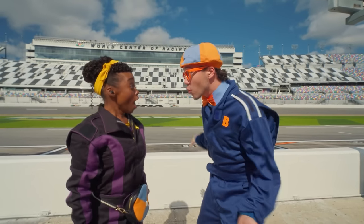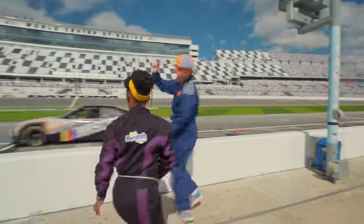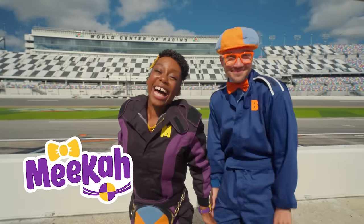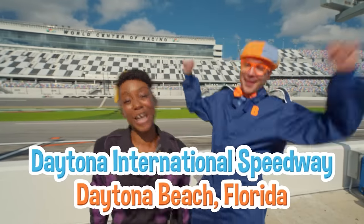Meekah! Look what it is! A real race car! Whoa! Check it out! It's me, Blippi! And hey, it's me, Meekah! And today, we're here at the Daytona International Speedway. Yeah, in Daytona Beach, Florida.